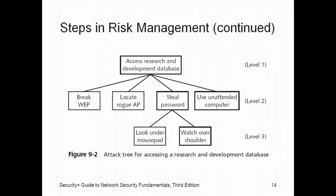So the final result is to access a research folder maybe that has a development database in it, like an R&D database of all the new products. They right-click, save as, and put it on a USB thumb drive. Done. In and out in 5 minutes. Now, is it as easy as that? No, probably not.